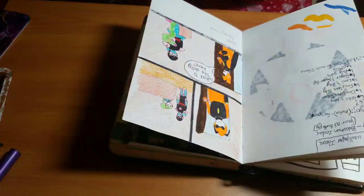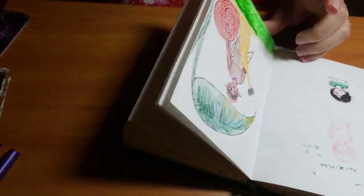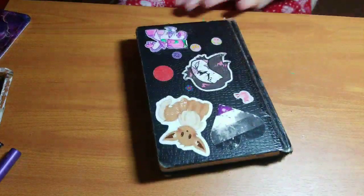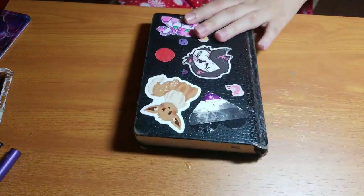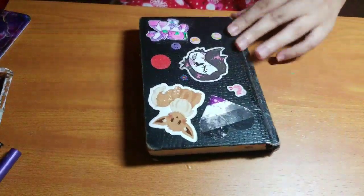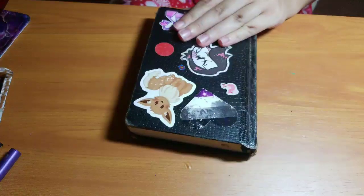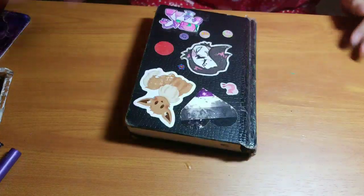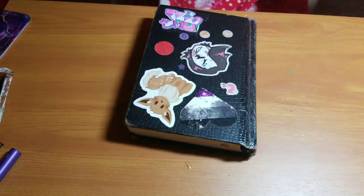It doesn't bleed. All my watercolor, it's not a big problem at all. So I drew on both sides, no problem. And my dad and stepmom got me two more like this, so I can't wait to fill them. It's gonna be fun. For October though, I'm gonna focus on art projects and Inktober, which is what we're gonna move on to.